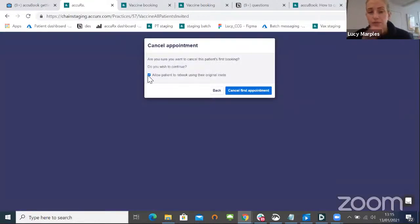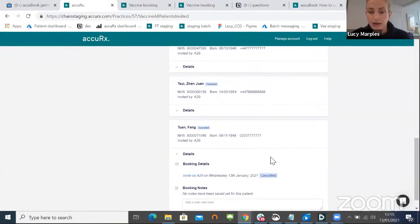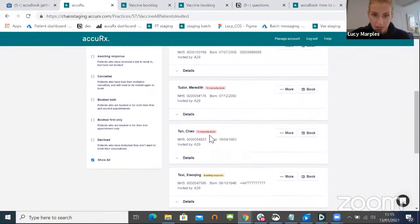Now, there's a box here for all cancellations where if you keep it ticked, the patient will then have the option to book into another slot when it becomes available. Or I can choose to untick it and they don't have the option to book again. So I'm cancelling that. There we go. And so now you can see it's cancelled. So that's how to cancel individual patients.